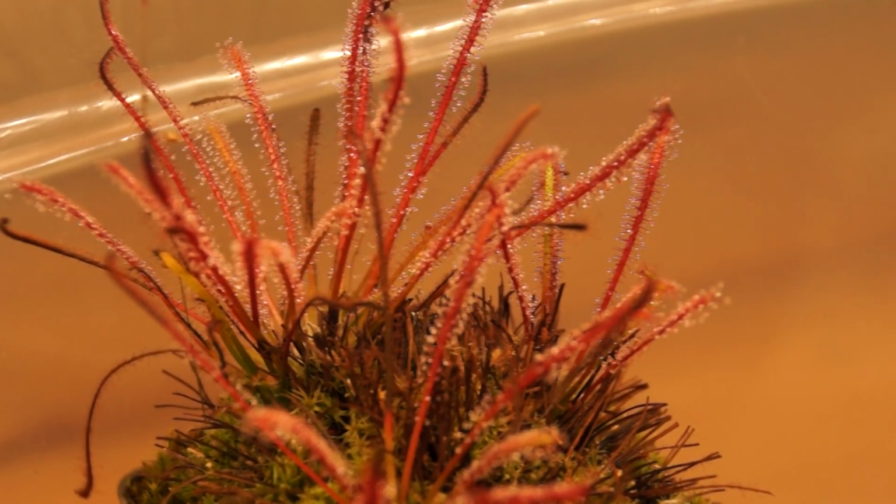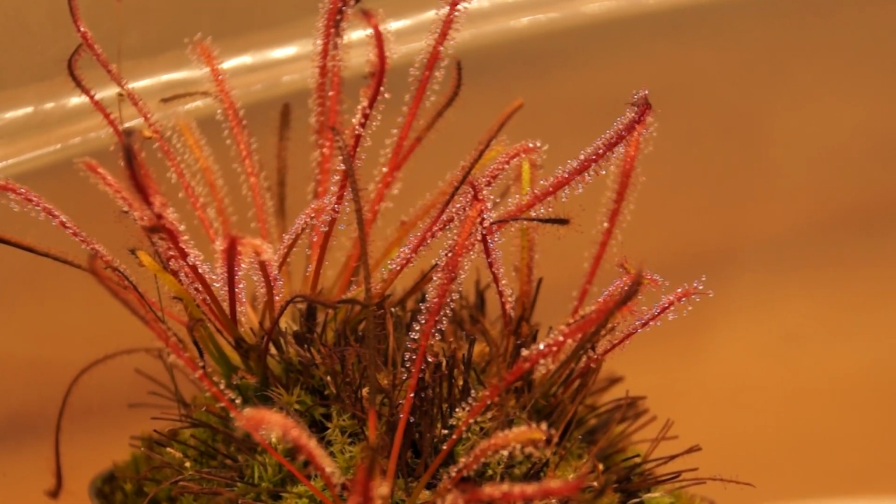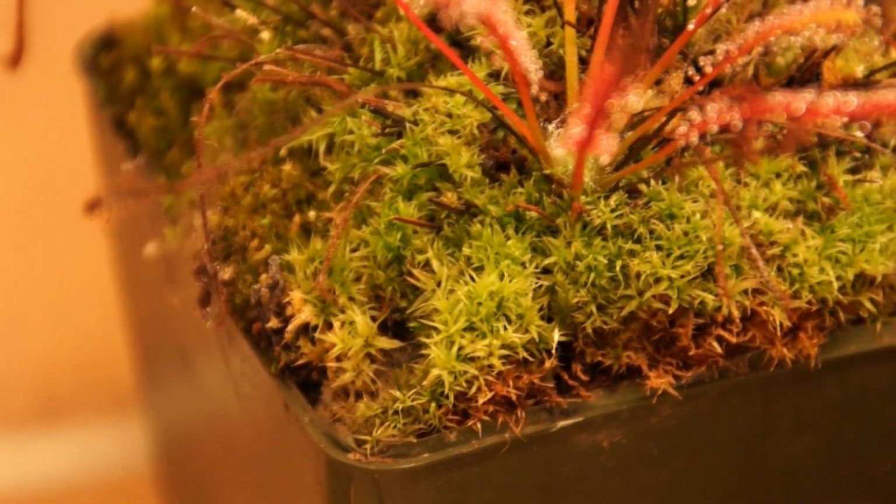I don't know if that's a common thing to occur if you do that, but I probably shouldn't have messed with it in the first place. But anyway, it doesn't look that great right now. It's just not super healthy, but there's a lot of hibernacula in there. You really can't see them. They're kind of covered by moss.